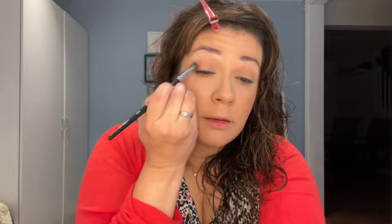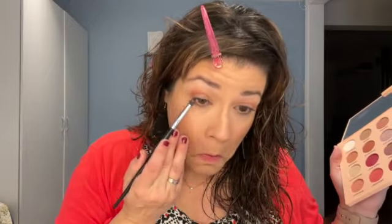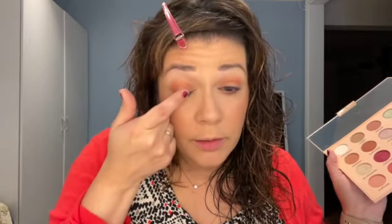And then with the same brush, I'm going to go into this color, which is called Laugh Cry. I'm going to continue with Laugh Cry under the lid. And I'm just going to keep things simple today. And now I'm going to go into Oh Heavens, which is a nice, very bright color, and put that all over the lid. Don't mind my nails. I've been cleaning all weekend.